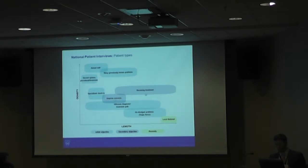A couple other ones, surprise concerns. This is something that we don't know about somebody coming in, but they come and they have some imaging and all of a sudden they find, I've got what? And this kind of puts them in a tailspin, and they try and do as much as they can with the time they have here, but because it's not pre-scheduled, it wasn't known before, those folks tend to have less dense, a little bit longer kind of concerns.